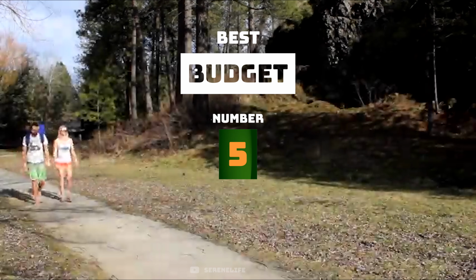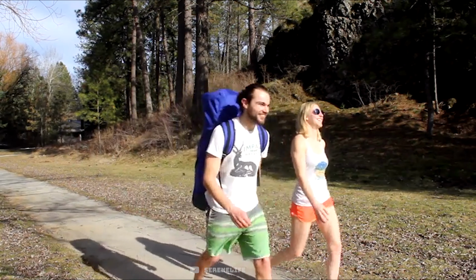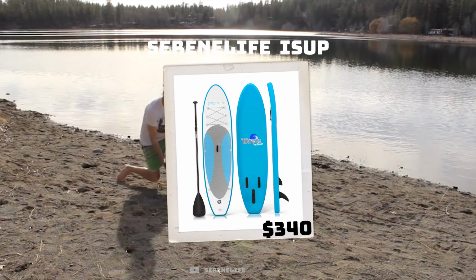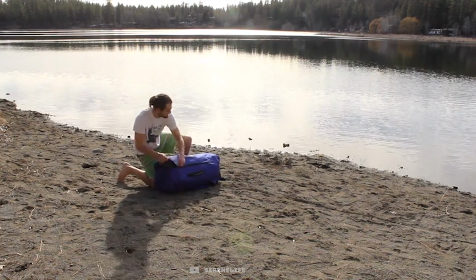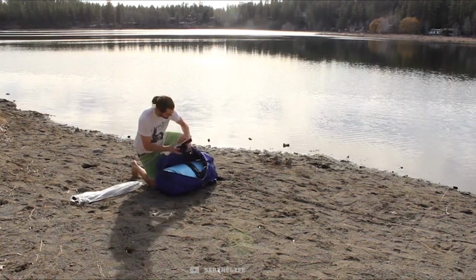The first category is best budget. Now we're talking budget, I mean cheap. This is the Serene Life inflatable stand-up paddleboard costing $340 off Amazon. In an ideal world, everyone would have a nice healthy budget, but we all know that that's not realistic.